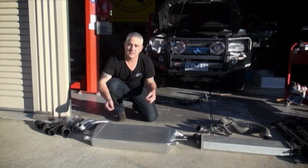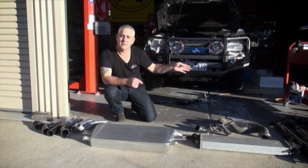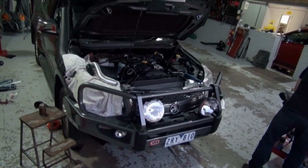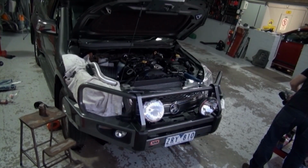Now, some of Simon's vehicles have a winch and bull bars fitted, which make it a little bit longer to fit the intercooler, but generally 4 to 6 hours is about normal time to take.